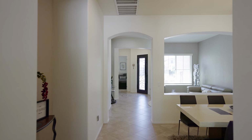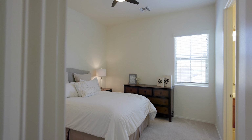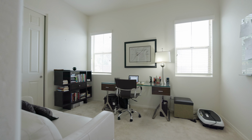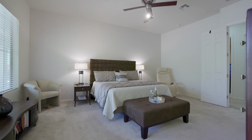With a thoughtfully designed split floor plan, this home features 4 spacious bedrooms, each offering privacy and comfort. Bedrooms 1 and 2 have a shared bath in between, providing convenience and access for family and guests. The third bedroom is around the corner next to the half bath. The primary bedroom is a true oasis, offering a peaceful retreat from the outside world.